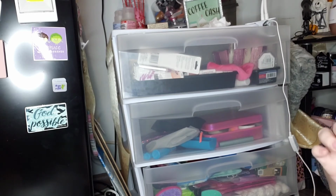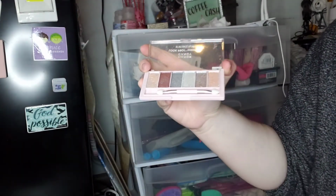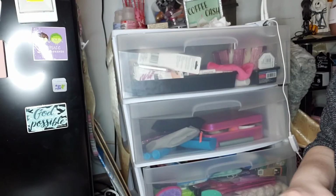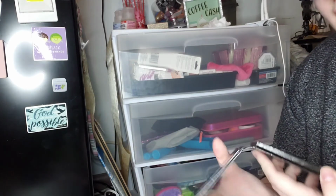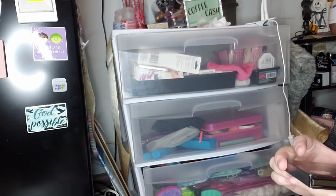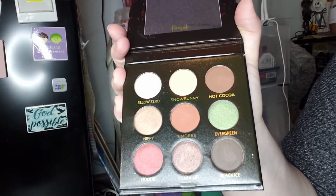This one is the Hard Candy Pro eyeshadow palette in Guilty Pleasure. I've already used this one. These colors are very pretty. Like, look how pretty. I have this Fireside eyeshadow palette that I got from Ipsy as well by IBY Beauty. Look how pretty that palette is, you guys.